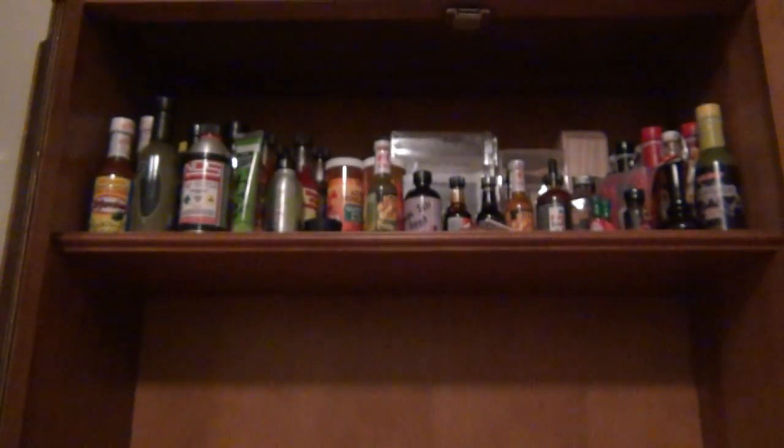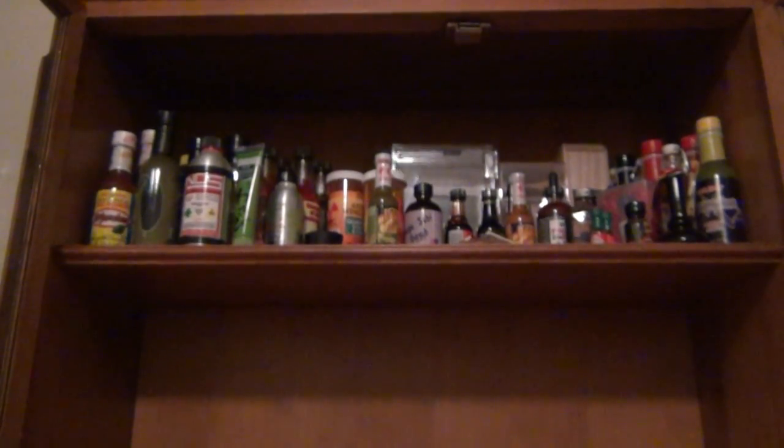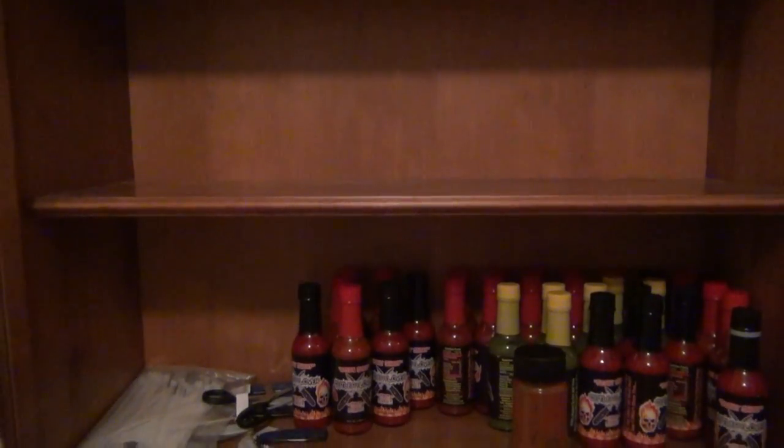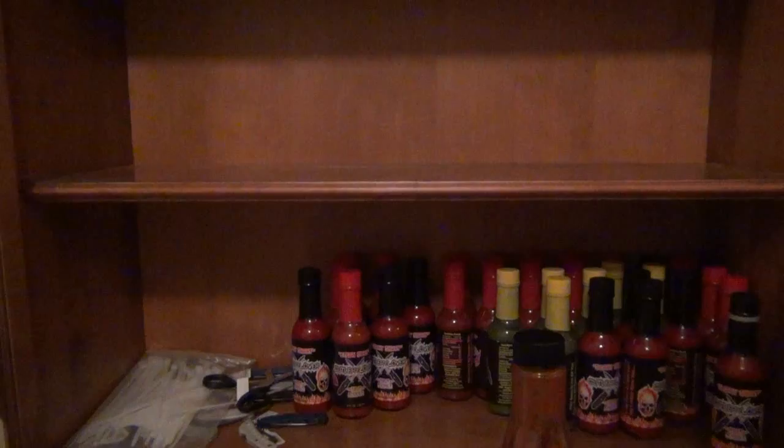Now I got an empty shelf. I'm not sure what I'm going to do with the rest of the hot sauce that's up top there. Maybe I'll just leave that my hot sauce shelf. And I'll make that like a knife shelf and a Zippo shelf on the bottom. You know, move my hot sauce out of the way. I don't know. I'll figure it out.